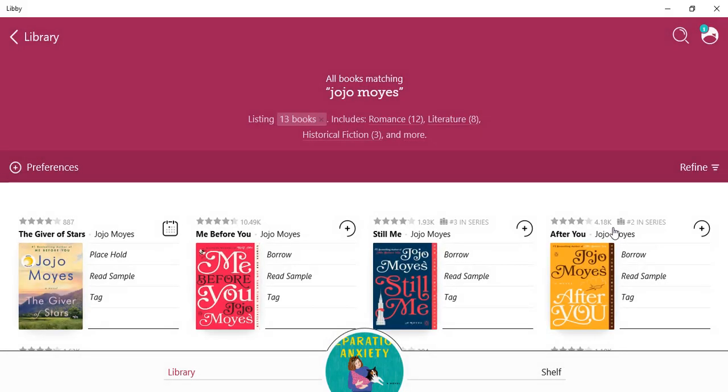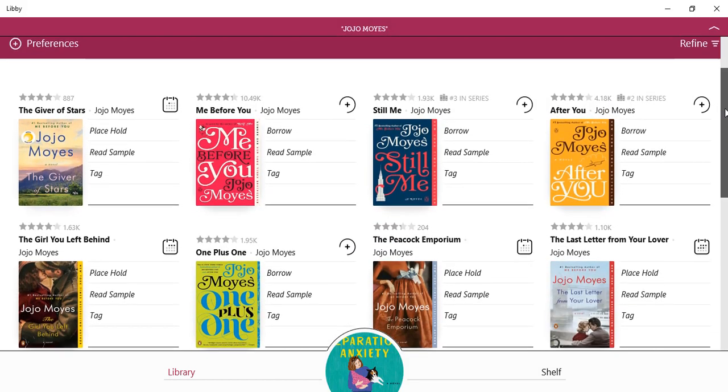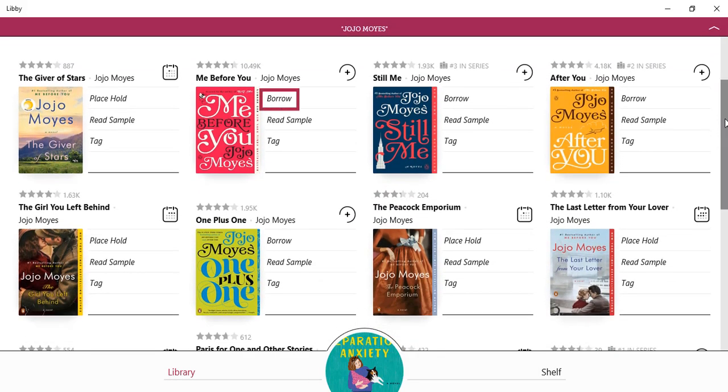Before we select something to check out, I will go ahead and point out that for some items in the search results list, you see a button that says Borrow, and for others, you see a button that says Place Hold. Have you ever had to be placed on the wait list for a popular book at your brick-and-mortar library? The digital library works the same way. When all of the digital copies of an item are currently checked out, you can place a hold and sign up for the wait list for that item, just like you would at the physical library.